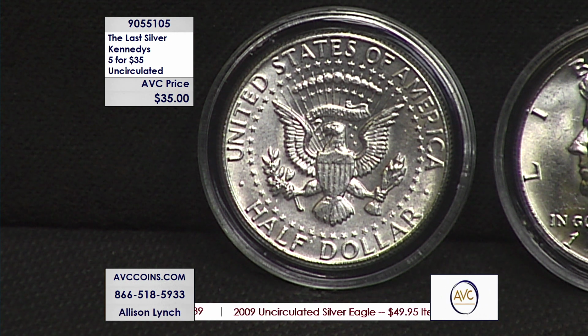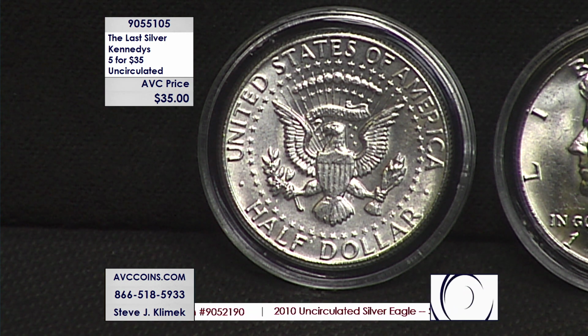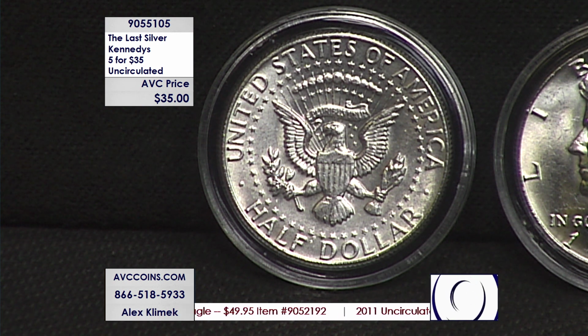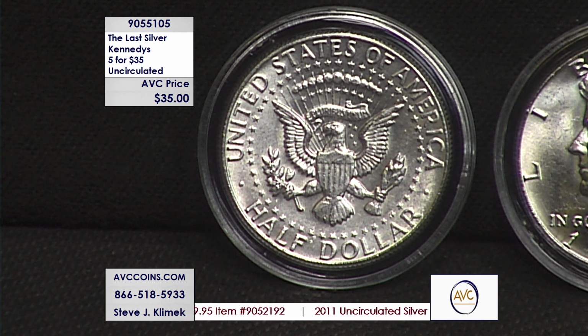Kind of like the Ohio State, right? The 5 coins. It's going to be a 65. It's going to be a 66. It's going to be a 67, the Philly years. It's going to be the 68, and it's going to be the 69, the Denver years. 5 coins, $35. That means, simple math, even I can do it, $7 a coin. They're all encapsulated in a beautiful presentation pouch.